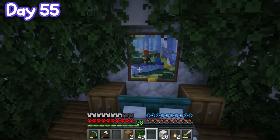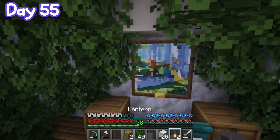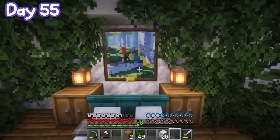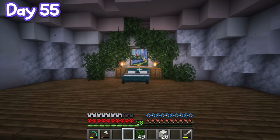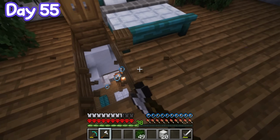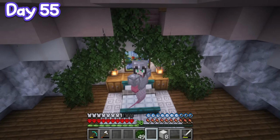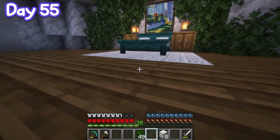And then a lovely painting behind here. I think that's perfect. And then some lovely lanterns either side. And then let's just fill in the bit behind the bed here. Oh wait, I forgot to break all of these blocks here and make a little rug area. Okay, I can't really lay down and sleep in a bed properly, I guess, but you know, the thought is there.